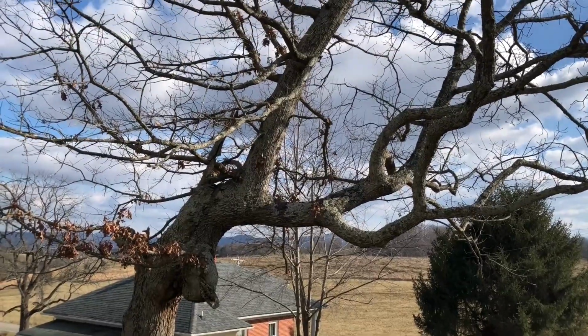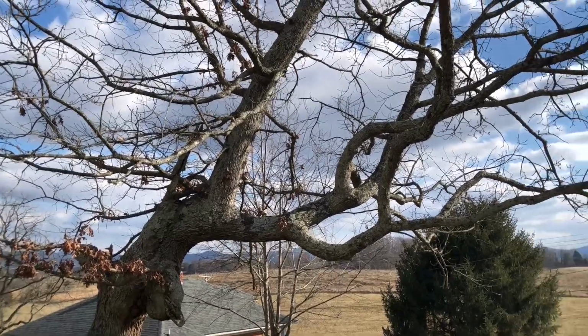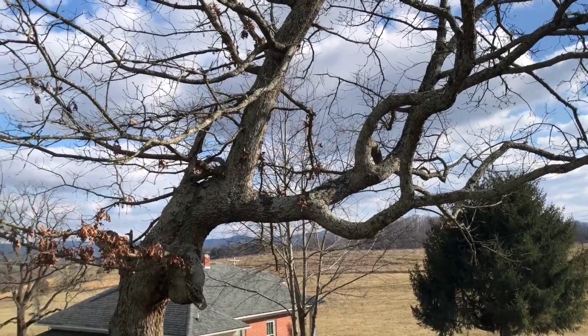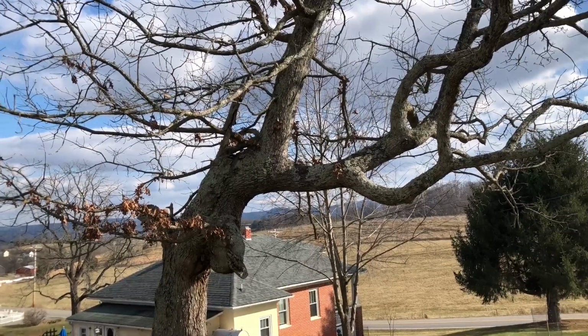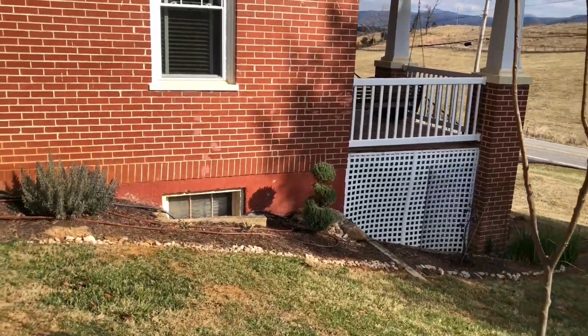My beautiful oak. It's a wonky oak, but I actually like it. It's sort of gnarly. Really gnarly. I don't think this needs any cutting. It just has a good shape. It's really pretty. I don't see any water suckers, and it's a nice tree. Crepe myrtle stick. Not much to look at.